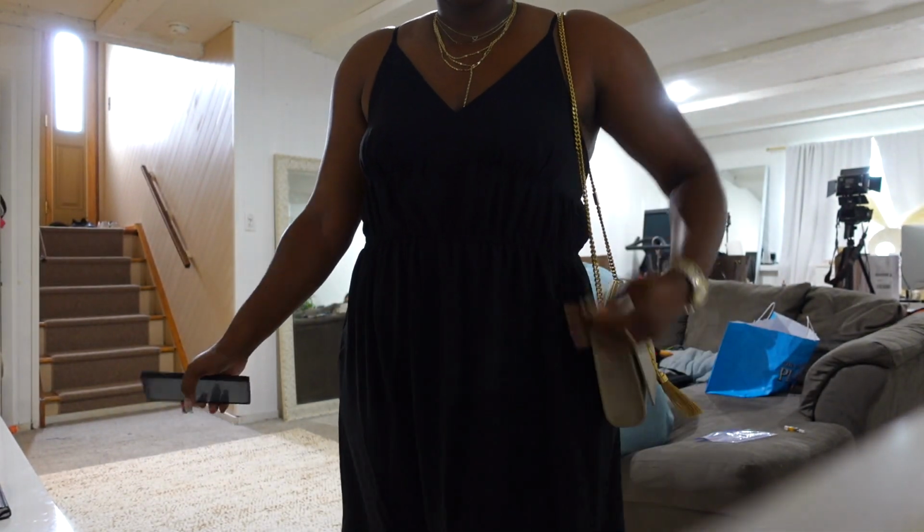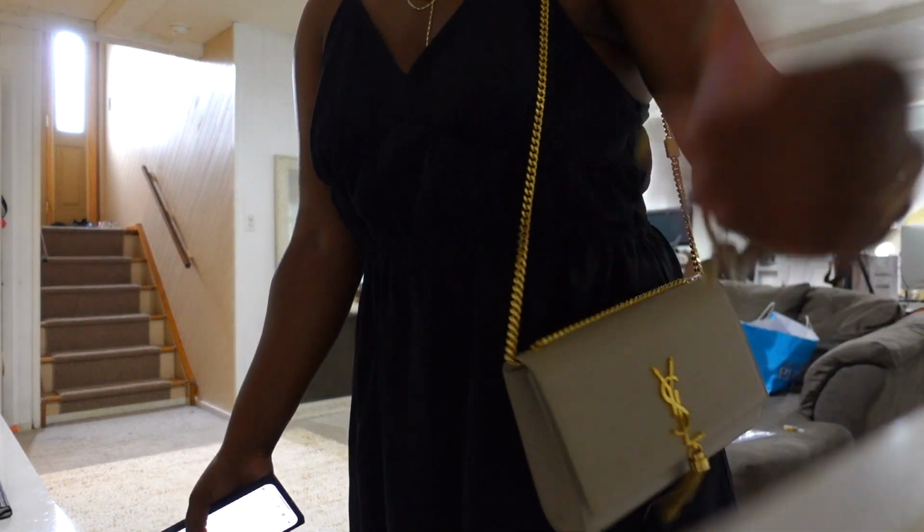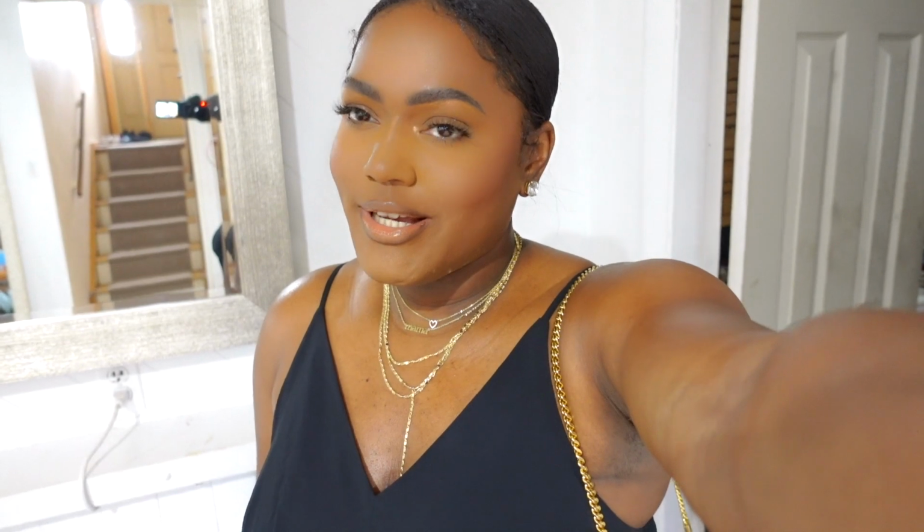And this is pretty much how it looks. This is the part that I don't like, this bunchy part right here. But I think it's okay. And then for shoes, I'm just going to wear some black old Tory Burch thong sandals that I have. I feel like they will go well with this look.